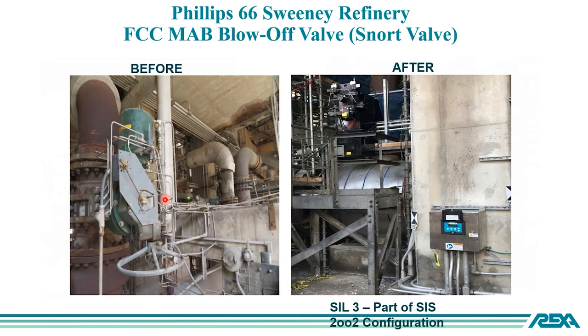Here's the example that I discussed earlier about the main air blower. This is actually a blow-off valve, right? In some parts of the world, it's also called a snort valve. But it had very similar design requirements of an anti-surge valve. It had to be very fast. This is the main air blower for the fluid catalytic cracker for Phillips 66. In case of overpressure, that valve has to open very fast and vent to atmosphere. This is also the example that I discussed that it's part of their SIS. It is a 2 out of 2 configuration and they required SIL 3. And we do provide an EXIDA SIL 3 certificate if needed.